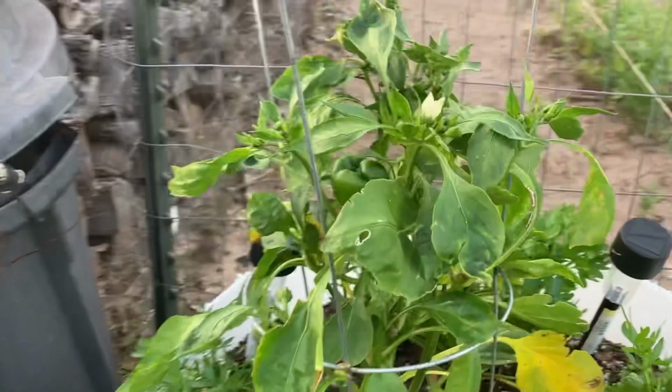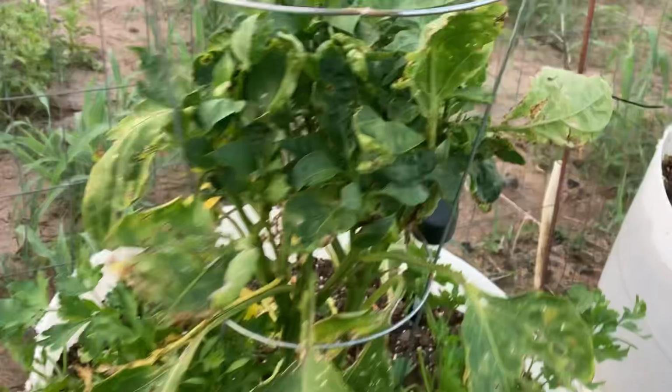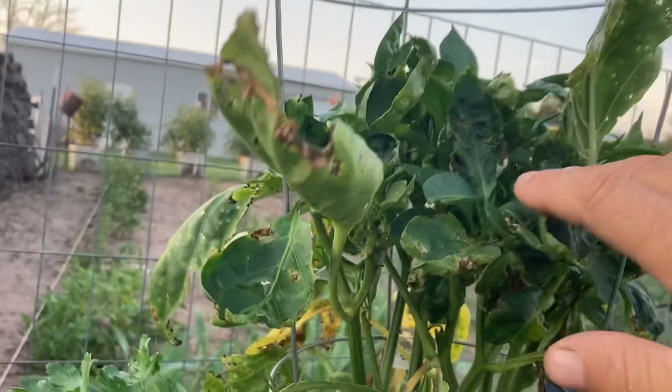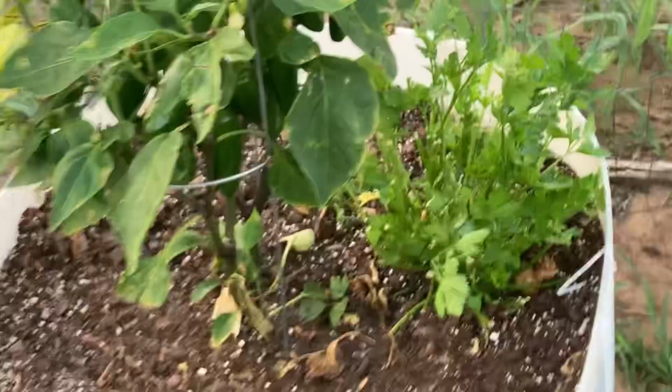They're slowly coming around. If y'all can tell, looking at the plant, see all the rough stuff here? This is the older growth. This is what went through the 70 mile an hour wind. And you see the newer growth up here, how nice and green it is. It's starting to catch up with the climate, the big climate change we just had.